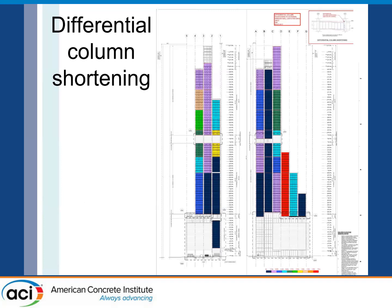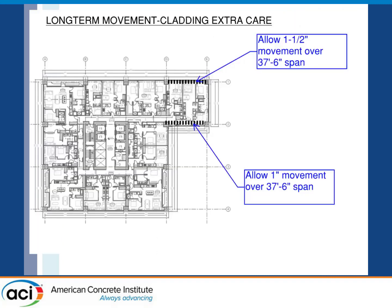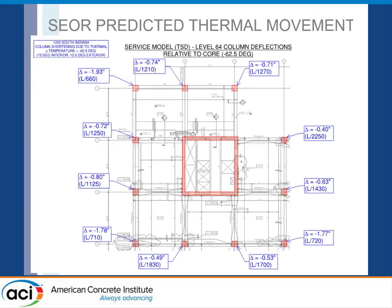Another way to help visualize this differential column shortening is to look at the elevations. These colors illustrate the zones of how much racking is going on. This one right here was the most severe. These columns, the tall column, had the greatest cambering to get that building movement into a range that the cladding system could operate within. So again, long-term movement: we're talking about 1.5 inches of movement over a 37.5-foot span. What was helpful with this large bay was that we were able to break up the movement into the individual window panels, which I'll show coming up.